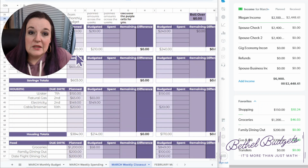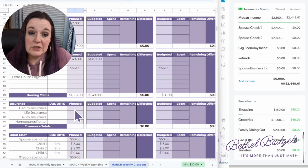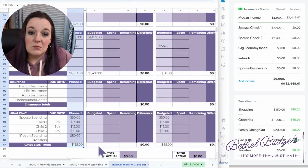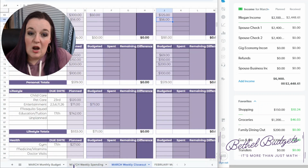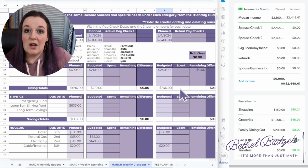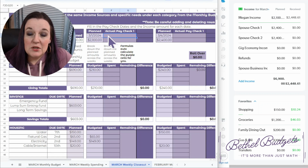Down here on the left in these tan colored boxes, these numbers all came out of our monthly budget. Now these light purple boxes here are all from our weekly spending plan, and they go all the way across. So we've got our monthly budget, which is a zero-based budget, and we did our weekly spending plan, where each of those weeks goes down to zero-based budget. Now we're going to plug in our numbers and see what we spent compared to what we planned.